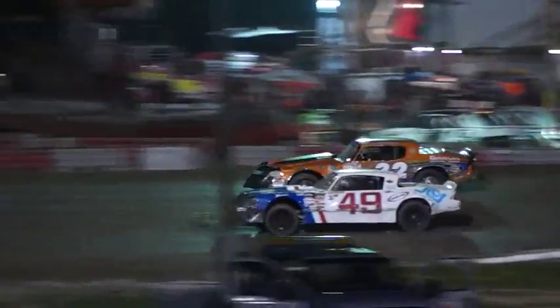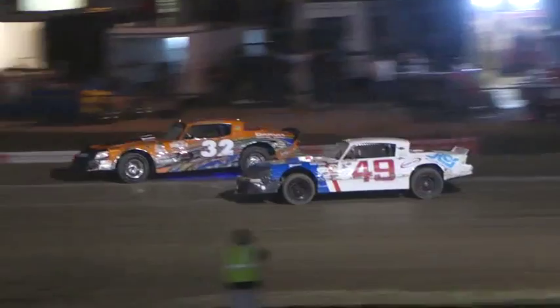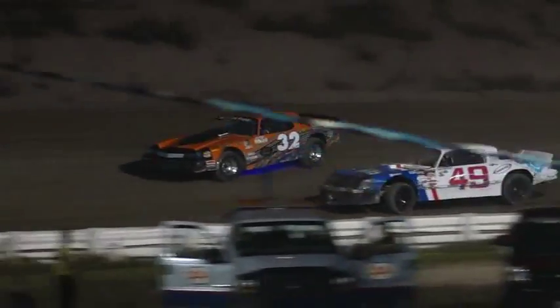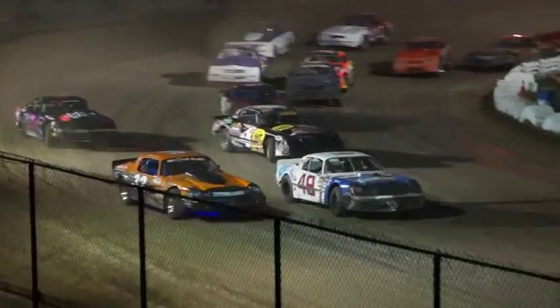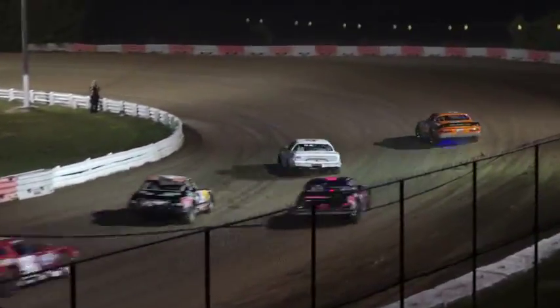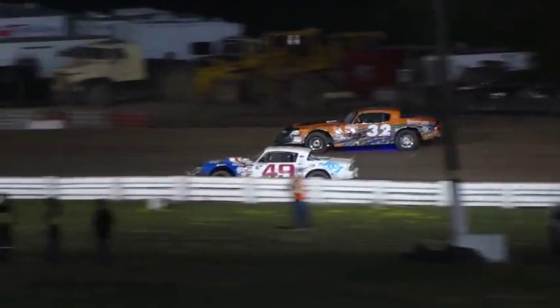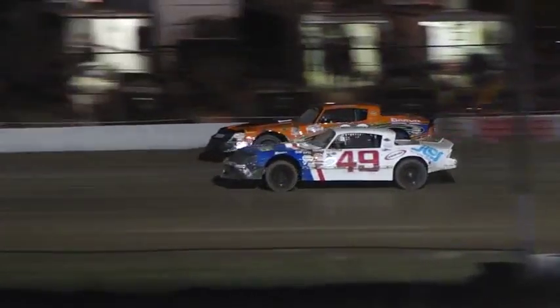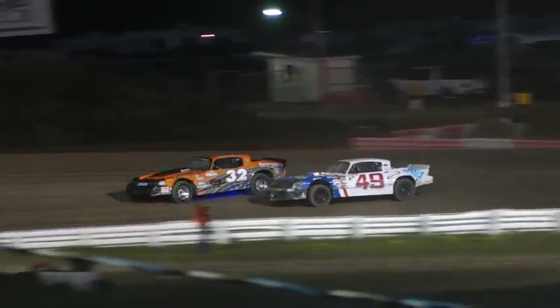Running out of track, the 47X of Pellrine slips back to that third spot, and the battle is on for first. Fawcett now with about a half a car length advantage over the 49 of Bailey as they are even keel coming out of turn number 4. At the line, though, it'll be the 32 of Fawcett by about a bumper over Dave Bailey as they are back at it down the backstretch. A great battle between those two.